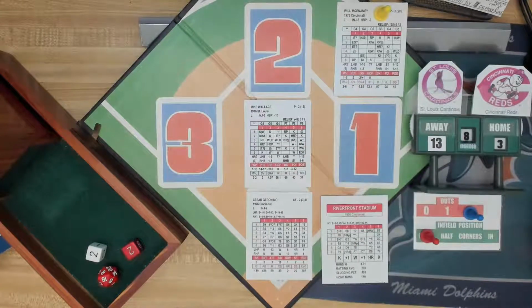3 wins, 2 losses, 2 saves. A 4.07 ERA. Mike Wallace gets the call against Geronimo. Bottom of the 8th, 13-3 Cardinals. At this point, this might be where a position player would pitch.